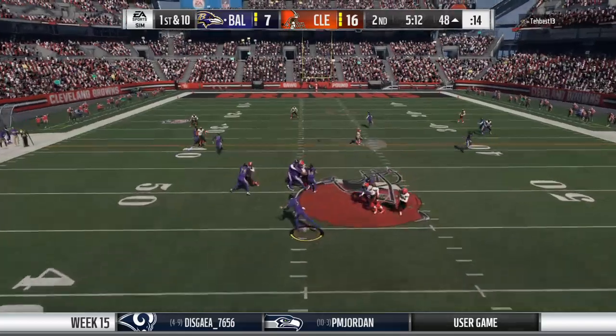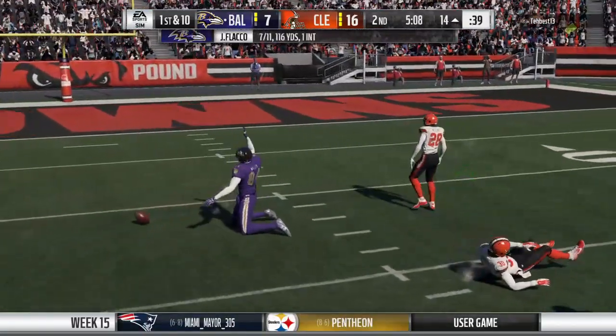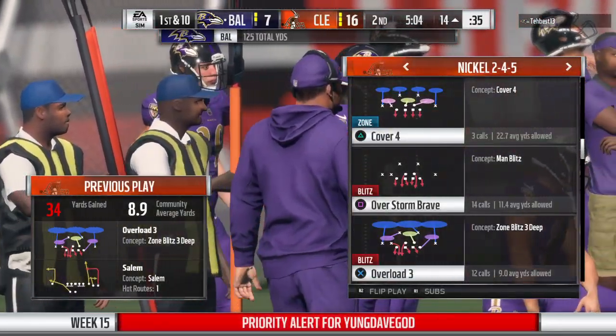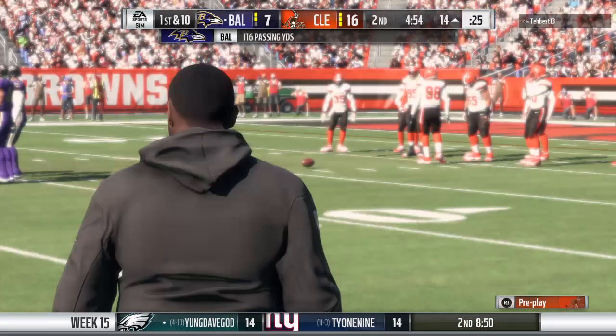1st and 10 here for Flacco. And he will find his big tight end over the middle. And he takes this down deep into Cleveland territory. An excellent pickup of 34 yards.